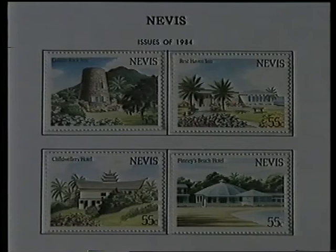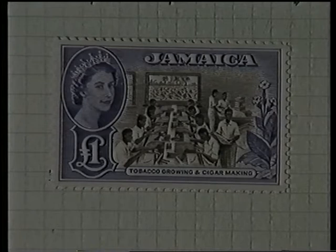Lastly, we are privileged to show you two of the great rarities of the West Indies. This Jamaican £1 stamp of Queen Elizabeth II was prepared for use in 1956. For various reasons, the design was rejected and the stock destroyed. However, five copies remain, four in the Royal Collection, and this one is shown by kind permission of the curator of the Philatelic Collection at the British Library in London.